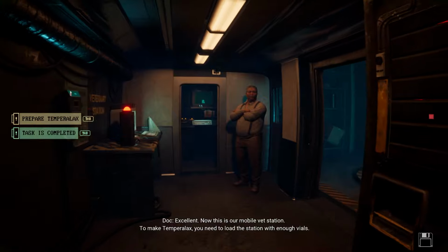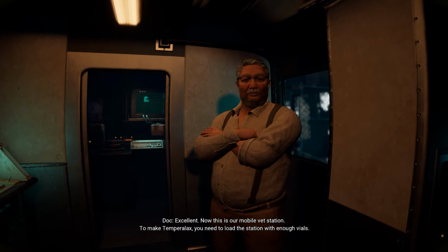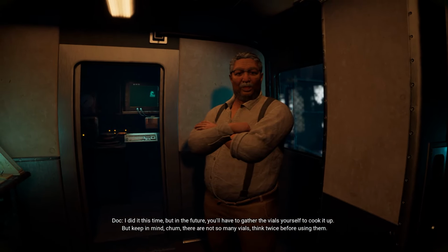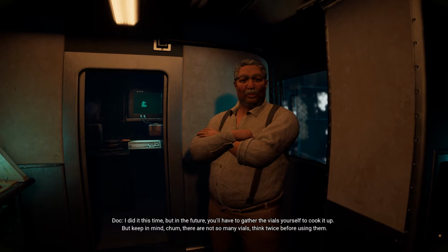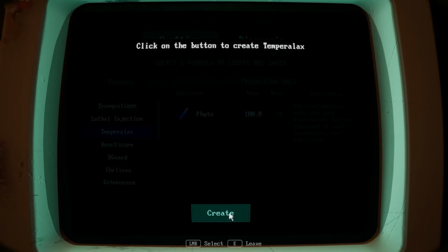Excellent. Now this is our mobile vet station. To make Temporalax, you need to load the station with enough vials. I did it this time, but in the future you'll have to gather the vials yourself to cook it up. But keep in mind, chum, there are not so many vials. Think twice before using them. Okay. Look on the button to create Temporalax.